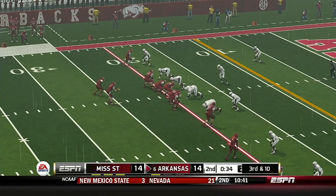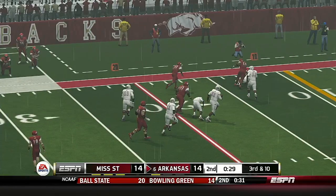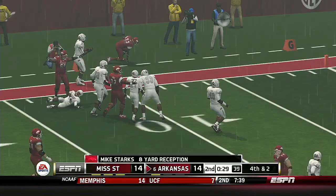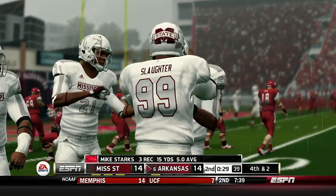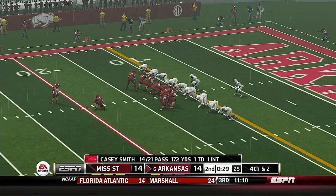Setting up blockers, a running back. He's got it on the screen. And they push him out right around the 12-yard line. That'll make it fourth and two.